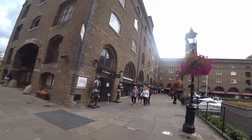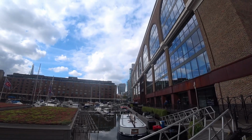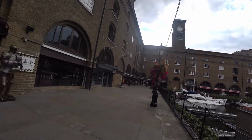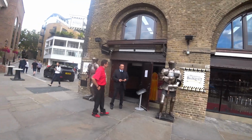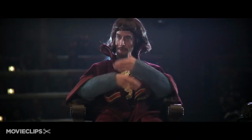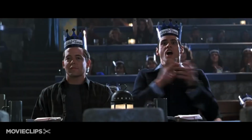So obviously, just heading down here will loop you back into the docks again. I don't want to continue back that way, so I'm going to swivel back this way. This is a fun place. This is Medieval Banquet. It always reminds me of the film The Cable Guy when I walk past this place. This is medieval times!